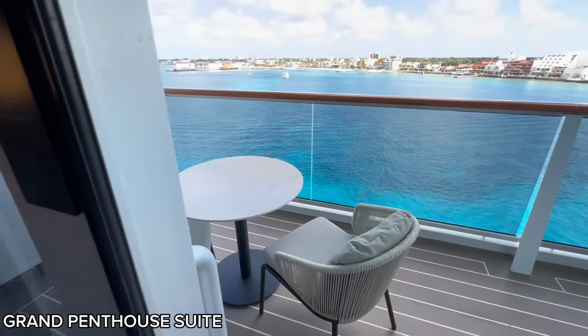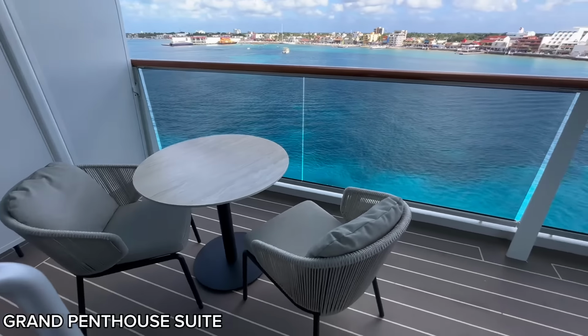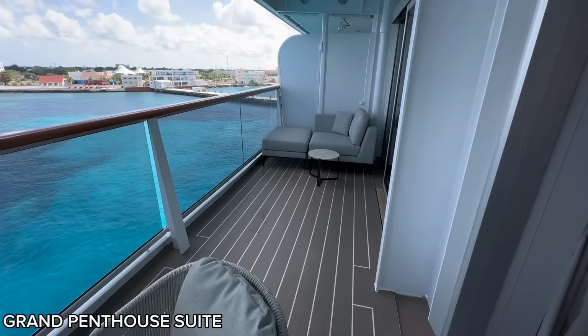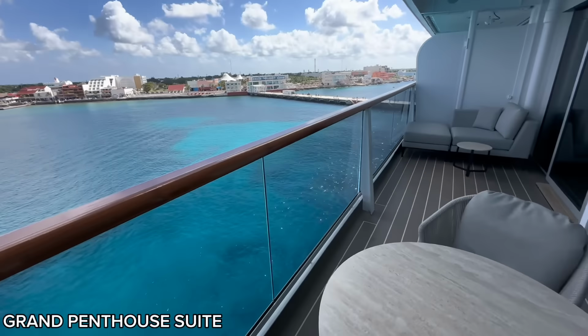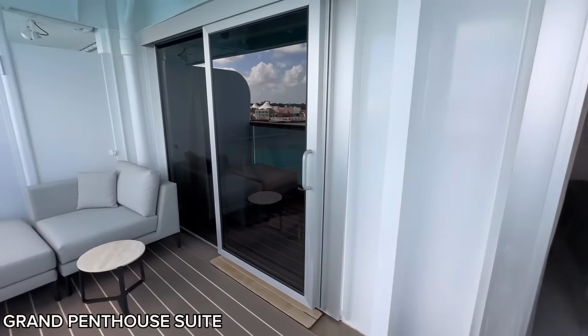Let's see what the Grand Penthouse has to offer. As you can see, you still have your standard chairs and table. The difference is this nice little elongated stretch of additional room here on the balcony, complete with the lounging area. So as you can see, yes, you have the views, you have all of this room here, but you can enter from both the master bedroom as well as the living room.